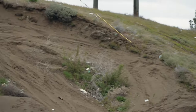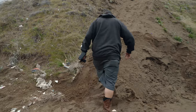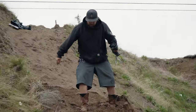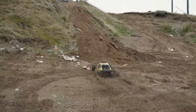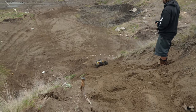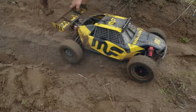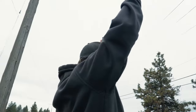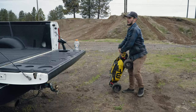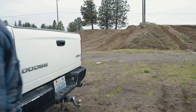Now we're gonna try to see if we could climb that hill over there. It is pretty sandy, and I do have paddles for it, but not today. Just gotta make it a little bit smoother. It doesn't look that steep on camera, but it's a little steep. Got it! It just bottoms out right here because the middle has a little bump. Damn, parkour.